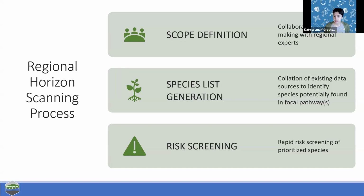Finally, with guidance from the regional experts, we select a subset of higher priority species to undergo species-specific risk screening in phase 3 to develop a watch list of high-risk species within the focal pathways and taxa.